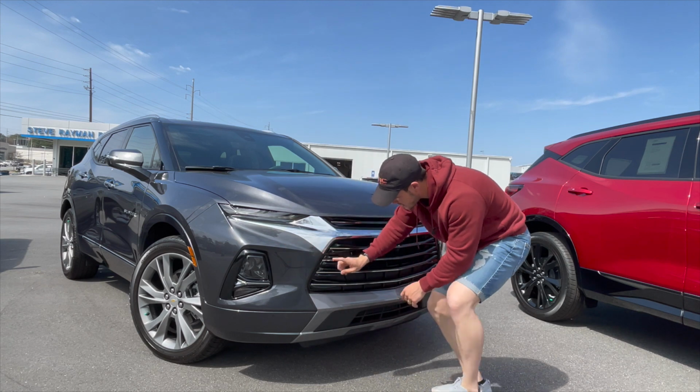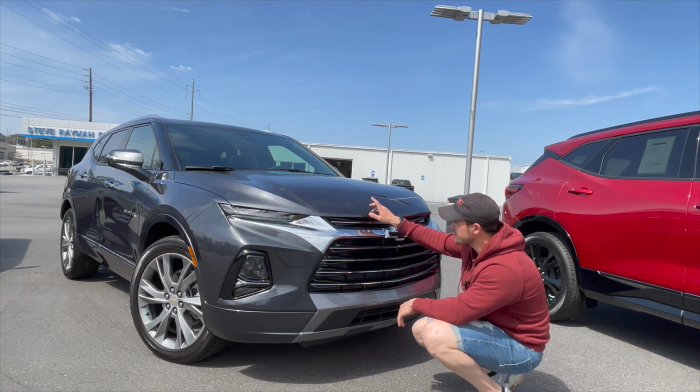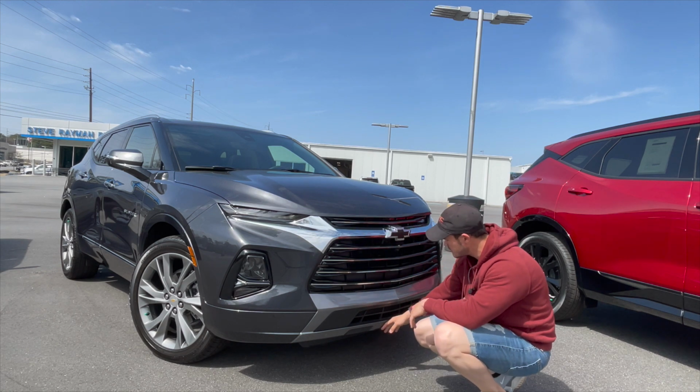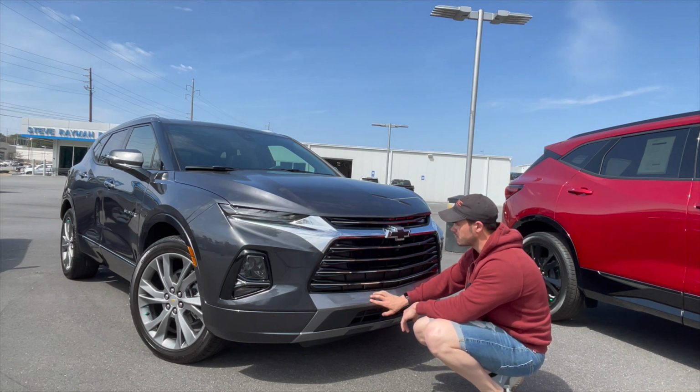Now, other things to make note, you do have this contrast paint color here. It's kind of a lighter silver versus this darker gray, but it also continues on the bottom here almost as a skid plate, but it is a painted surface, and I do think it looks really, really clean.